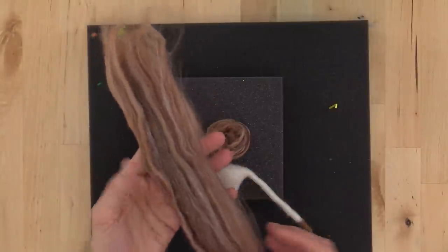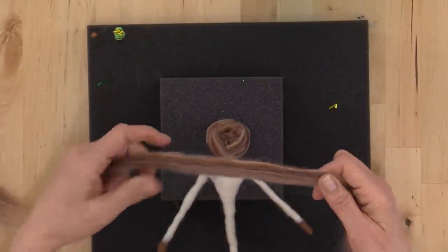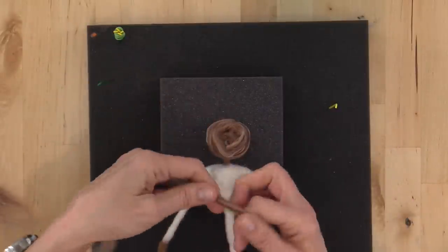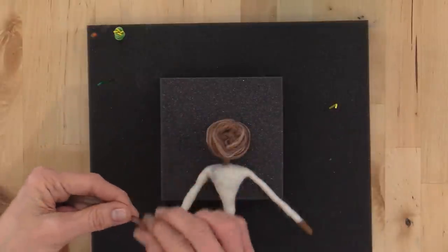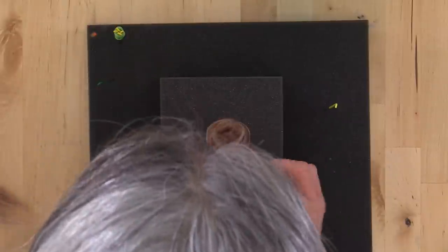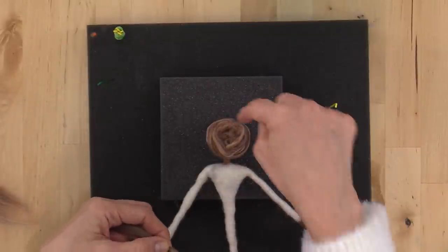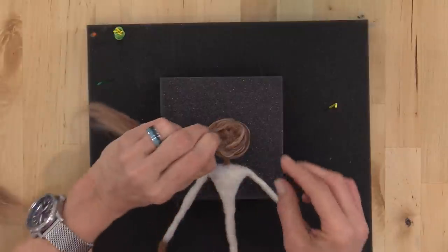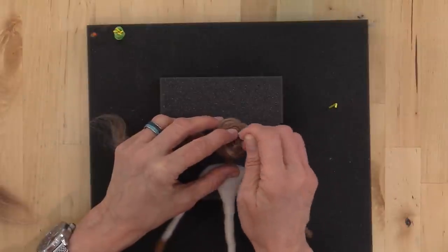So take one more piece. It really doesn't need to be too long. I'm going to use about half of this to start and see if that's right. What you're going to do is twist one end between your fingers. We're going to anchor it. You want to start this at the top, I found, where it was at the top of her head. But anchor this underneath so you have a good anchor point under here, and tack it down with whatever needle.